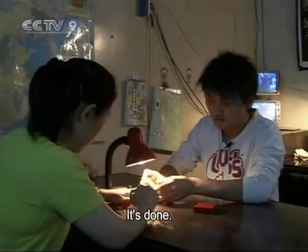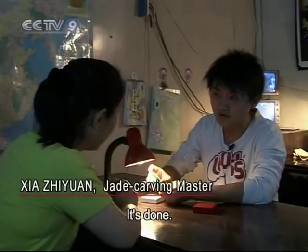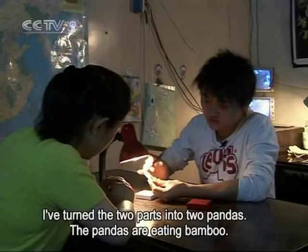This material is now all done. I have two sides of it. I have it changed into two dog cats. It's more close to the dog cats.